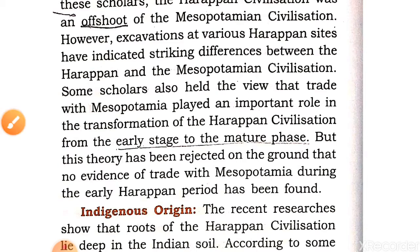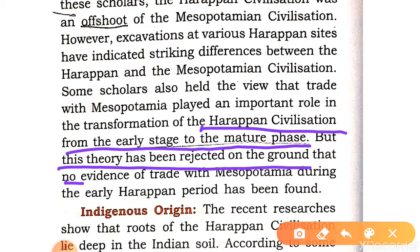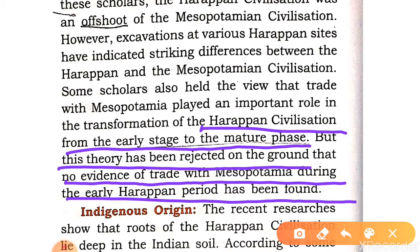The Harappan civilization formed from the early stage to the mature phase, but this theory has been rejected on the ground that no evidence of trade with Mesopotamia during the early Harappan period has been found. They are thinking it happened from the early stage to the mature stage, but in the early stage there was no evidence. So that's why this theory is rejected.